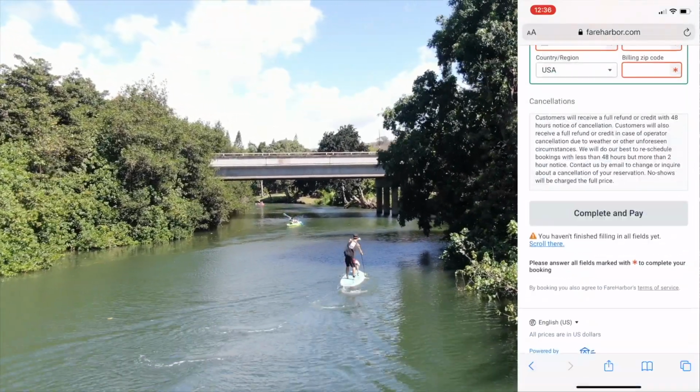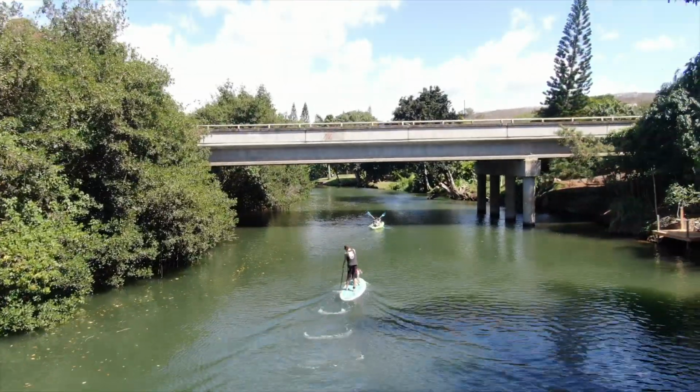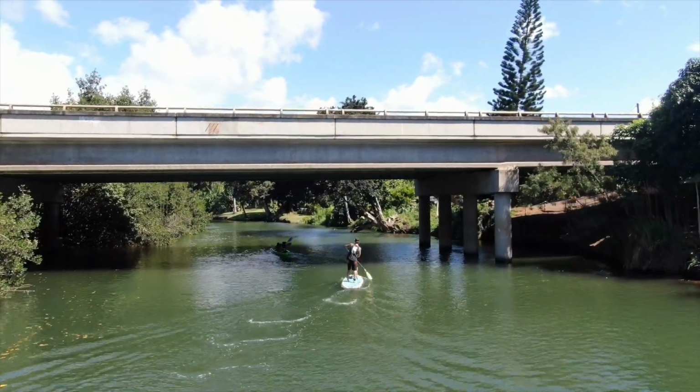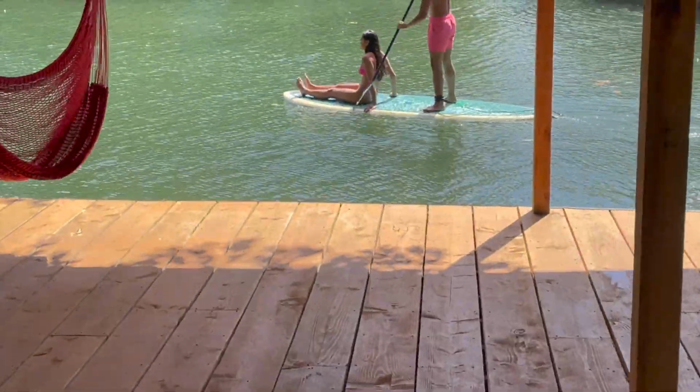The next step is to sign the liability waiver. Please check your email for a link to sign a digital waiver, or you can do it in person at our rental desk. The rental period starts when you hit the water and you have 2 hours to paddle. That's our minimum rental period. So take your time and enjoy.